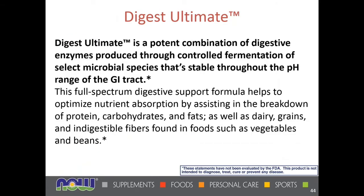Then we have our Ultimate Digest Ultimate. It's a most potent combination of digestive enzymes produced through the controlled fermentation of select microbial species, mostly fungi, that's stable throughout the pH range of the GI tract, from the acid environment of the stomach to the alkaline environment of the small intestine. So it does help to optimize nutrient absorption by assisting in the breakdown of protein and carbohydrates and fats, as well as dairy and grains, and even indigestible fibers found in foods such as vegetables and beans. So it does cost more than some of the other enzyme products that we have, but there's more in it. So you get what you pay for in that regard.